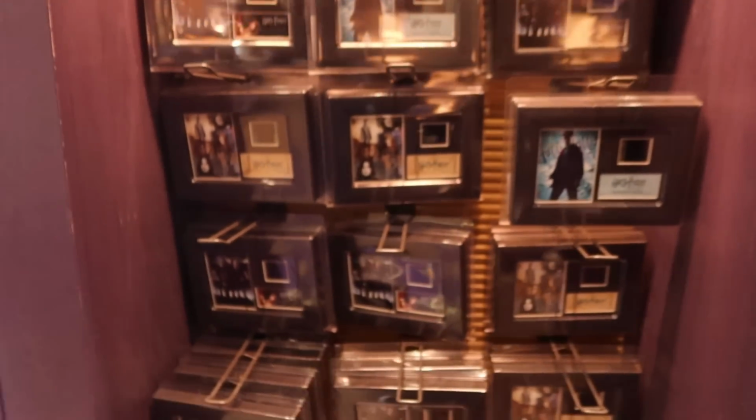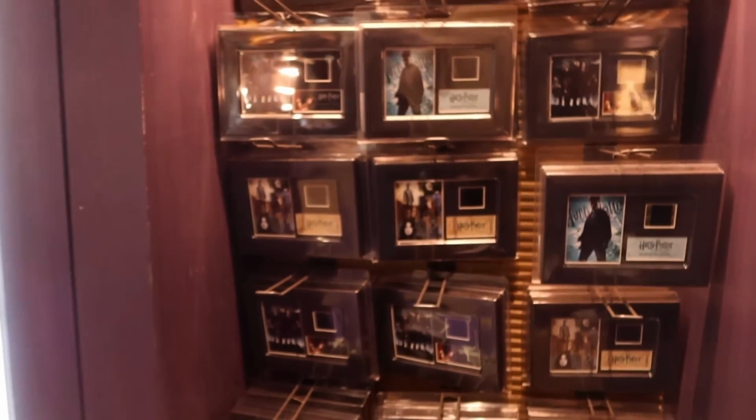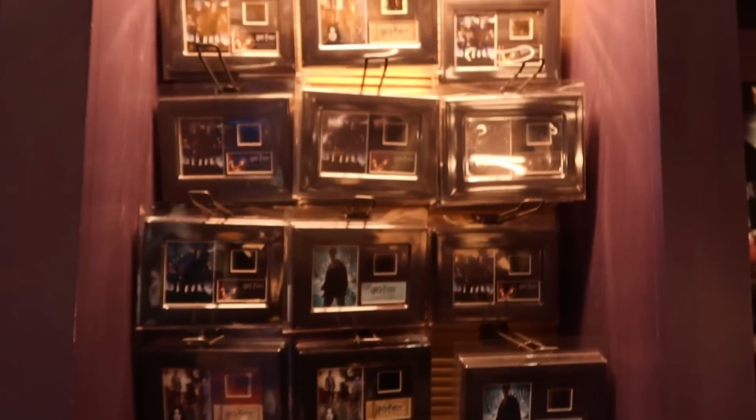You can buy the little prints as well, the little kind of cells. I have got quite a few of these myself. I've got a few from the Philosopher's Stone when the tour first opened.